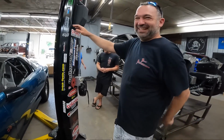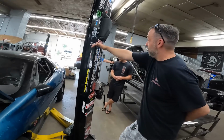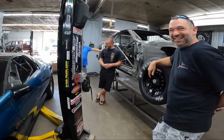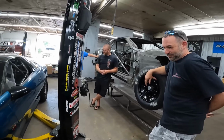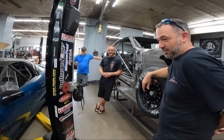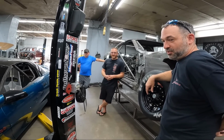So, Alan, you got anything to say? I'm just ready to have another teal car back. It's all about the color. Yeah, this one is definitely gonna stay teal for a while.